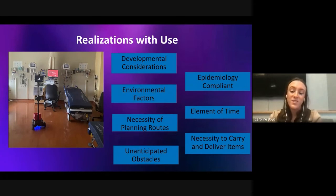Additionally, my robot does not have arms or hands. So opening doors was an issue. And so I had to plan ahead with my routes of where I was going and call ahead to our unit secretaries to say, okay, I'll be at the BMT doors in 2 minutes. Will you buzz me in? And then additionally, going into patient rooms, I had to coordinate either with family or nurses to let me in and out.